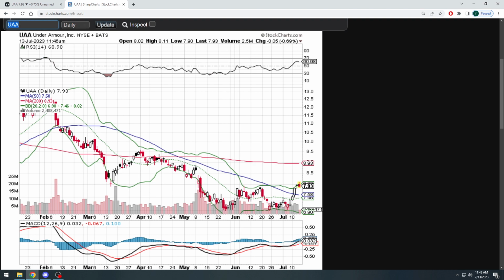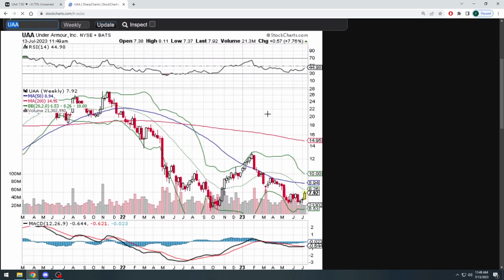We got the MACD, obviously, has been climbing. The stock has been doing very well as of late. RSI on the daily was about 61, so we still have some room to grow. But again, it just touched that top Bollinger Band on the daily, so it could potentially cool down for maybe a day or two. And here, you see we hit a high of 8.11, and you can see the mid-Bollinger Band is 8.26.